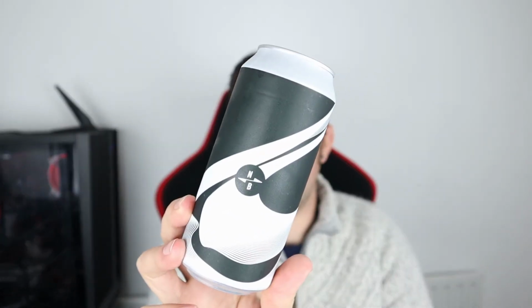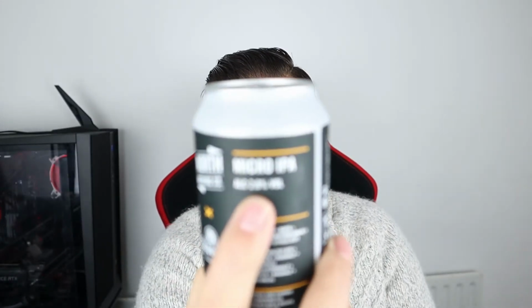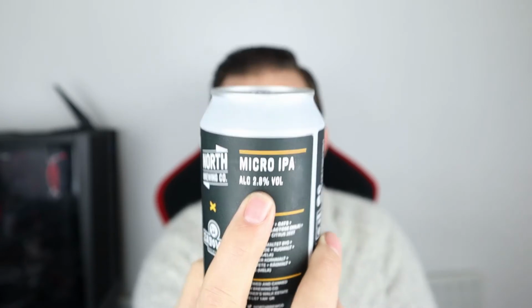Tonight we are going for a beer from North Brewing, and it's something from them that I've not tried before at all. It is a low alcohol beer. Which one is it? It is this one. It is the Micro IPA, and it weighs in at a really low 2.8% ABV.